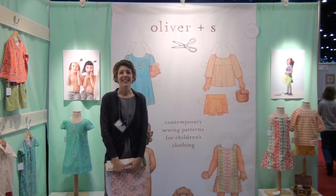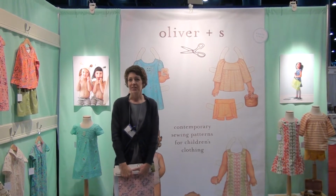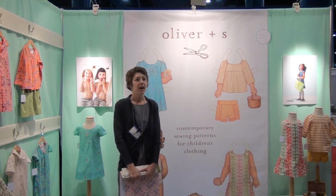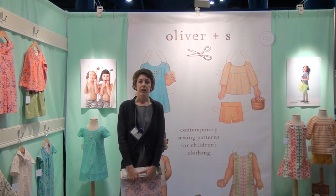I'm Liesel Gibson, and this is Oliver and Ness. We're here at Quilt Market in Houston presenting our second collection of fabrics called Modern Workshop. And Modern Workshop is inspired by the Wiener Werkstatt, which was a movement in Vienna in the early 1900s.